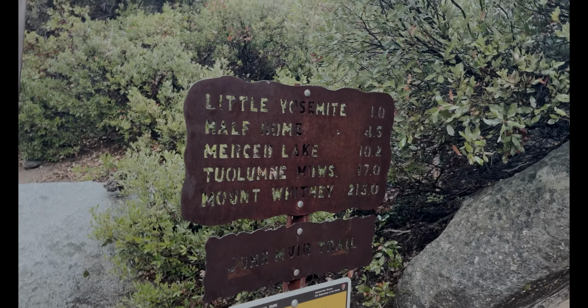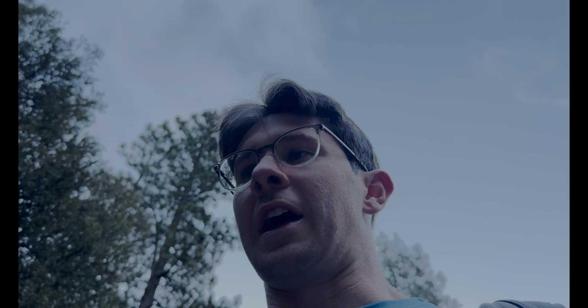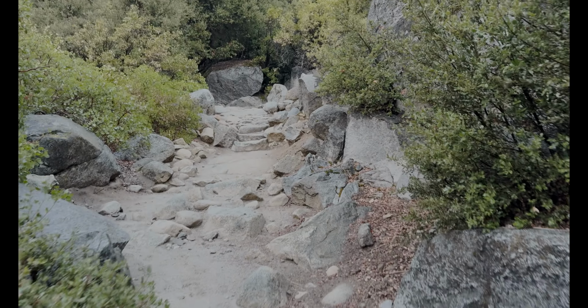And so far I am 4.5 miles away. So that means we're about 4.3-ish, 4.2-ish miles in. Almost to that halfway point. So say bye to the potties, don't need them. Keep on punching through.